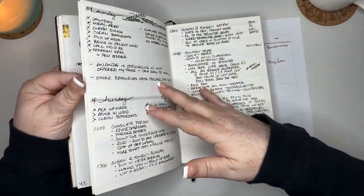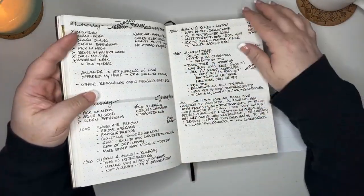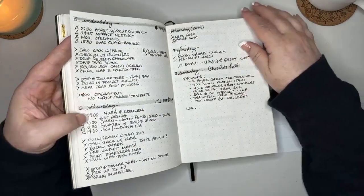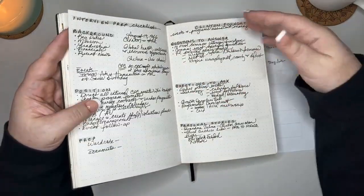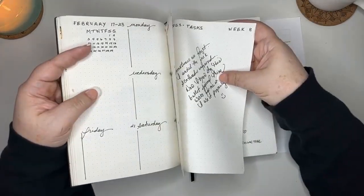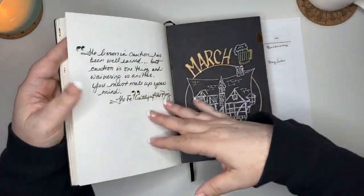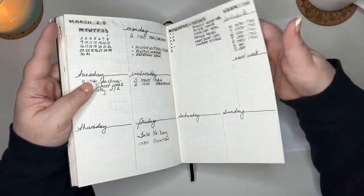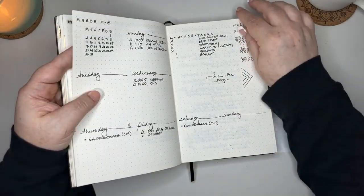But if I flip back through this first round of my bullet journal, I am way more consistent in my planning than I have been over the last year or two. I was using it, this was an interview prep. And then, like I wrote, sometimes we forget. But overall, I was using this journal way more. And then this says turn the page.